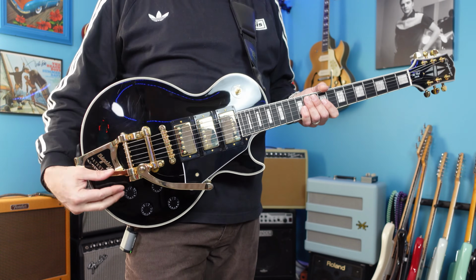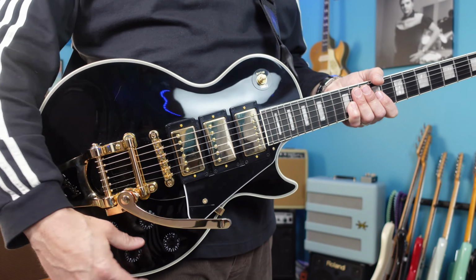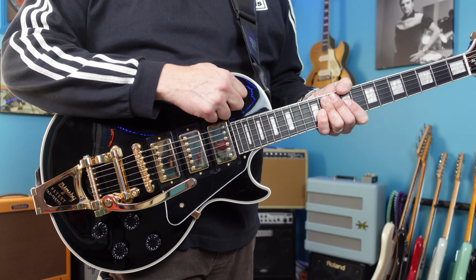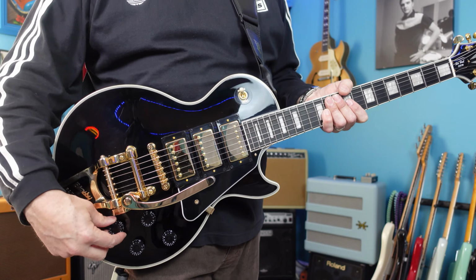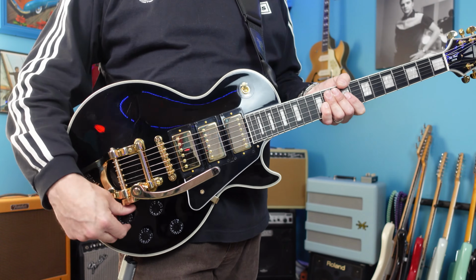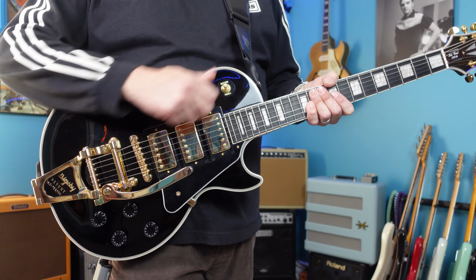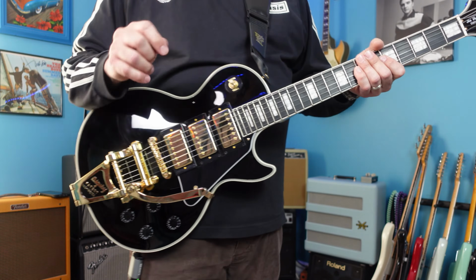In this particular model, the volume right here is for your middle pickup. You get one master tone for all 3 pickups, and this is basically your middle pickup. No matter what position I'm in, whether it's just the bridge position, the both-pickup position, or the neck position rhythm, this middle pickup is always on. So I can adjust the volume. It gives you a lot of different tone variations that you can play with, which I think is cool. I love it. Even in the middle position, I can raise it or lower it, or if it's in the bridge, raise it or lower it, it's always on. So anyway, here are all 3 pickups at full volume.